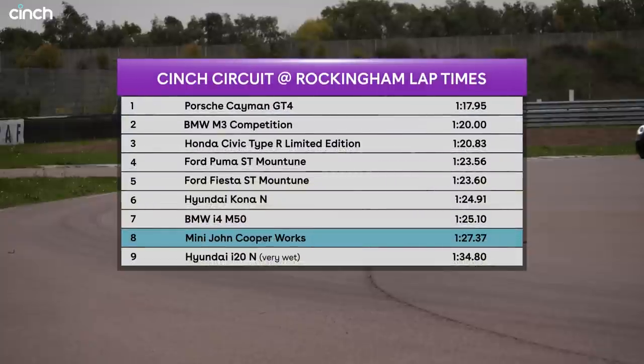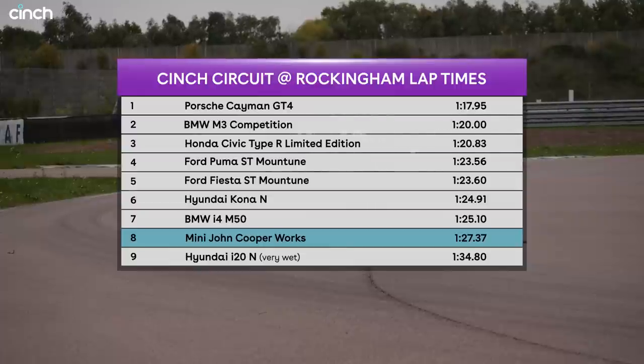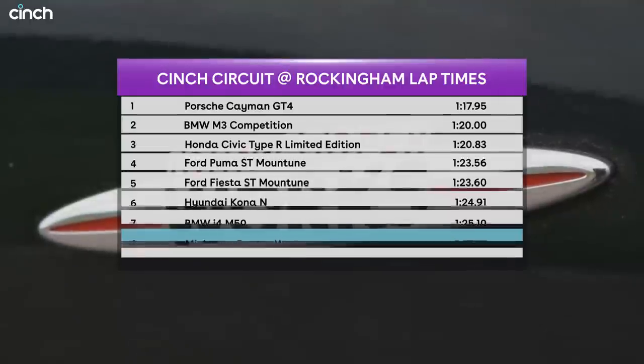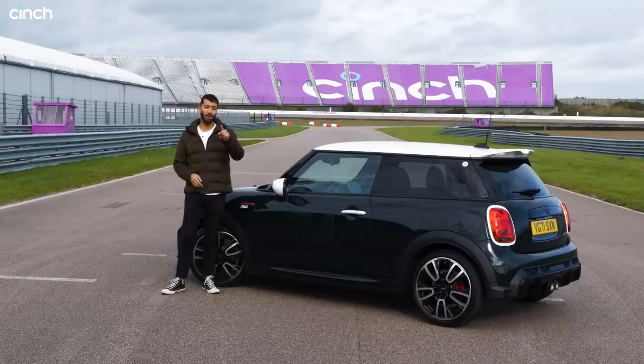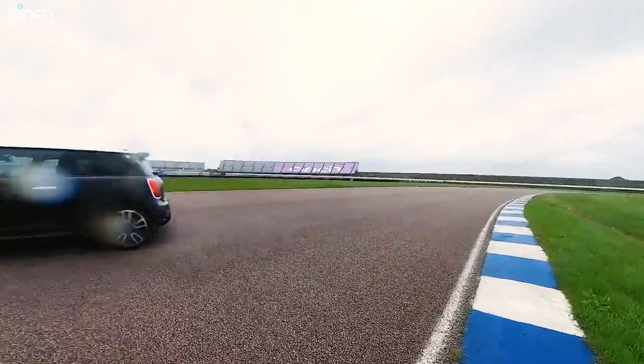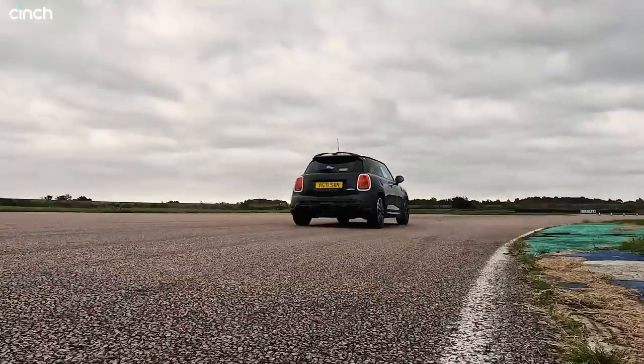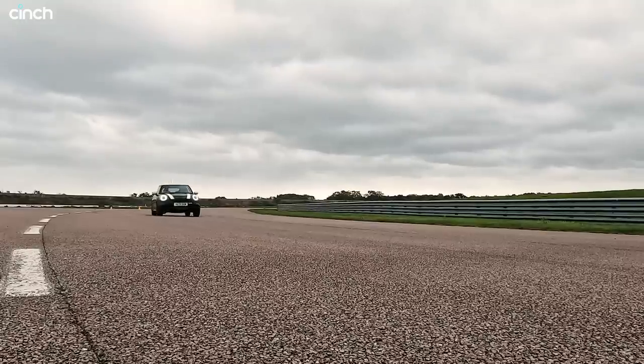127.37. Obviously, this Mini has not beaten our Fiesta ST Mountune, but who's surprised by that? Absolutely no one. Not only does it have less power, it also lacks two crucial ingredients, and those are very sticky tyres. These Pirellis are good tyres, but they're not a track tyre, and our track's very abrasive. And it doesn't have a limited slip differential, so it meant that putting the power down was getting trickier and trickier as the lap went by.